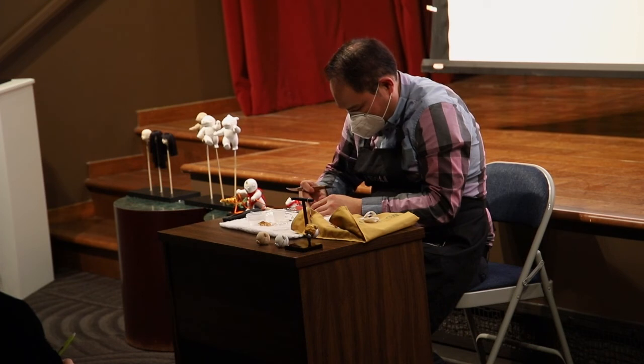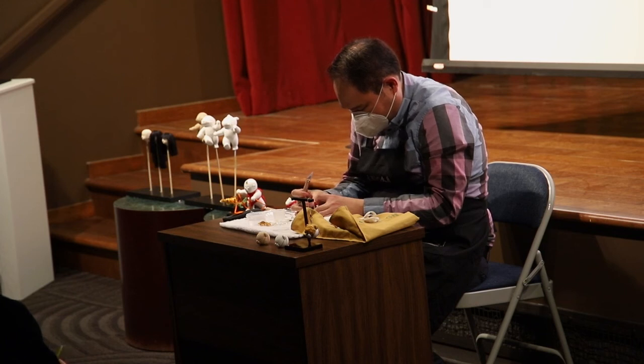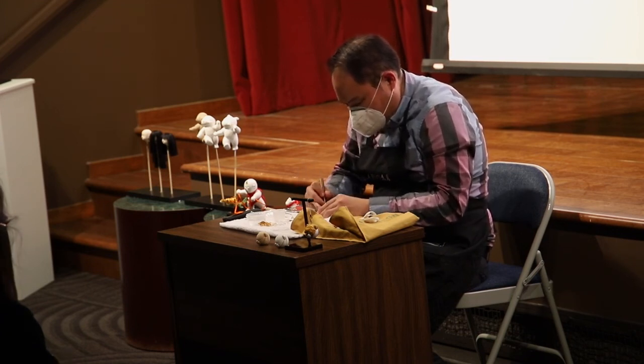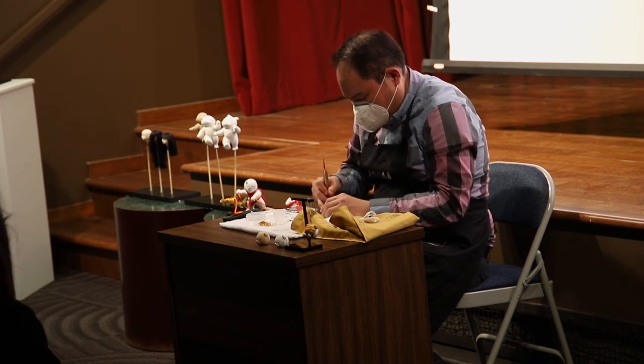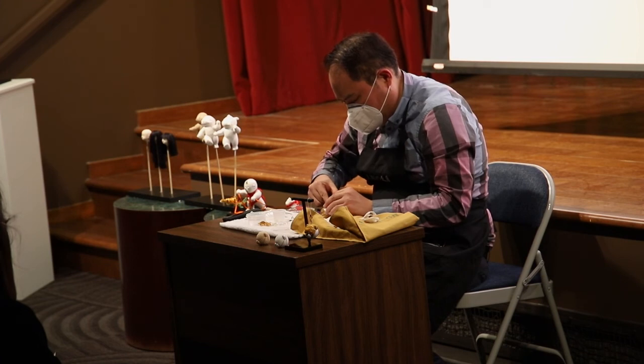The Kokeshi dolls are sort of intrinsically primitive, and I'm wondering if the actuality is that these do in fact show up much earlier in the historical record. And second, if I may, are doll makers sometimes recognized as living national treasures?